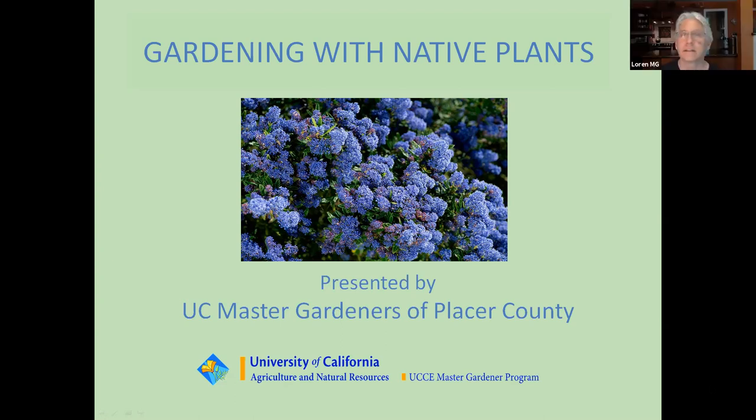All right, thanks, Donna. Welcome to Gardening with Native Plants. Here is an example of a very nice native plant right in front of us. This is Ceanothus, or California lilac.